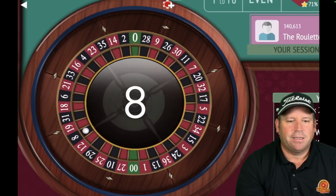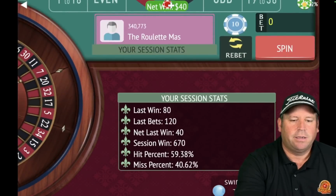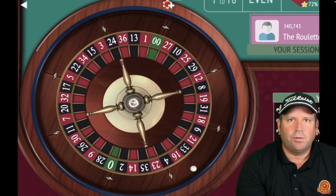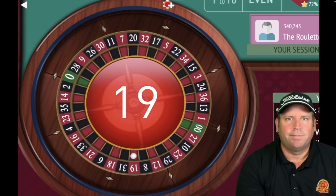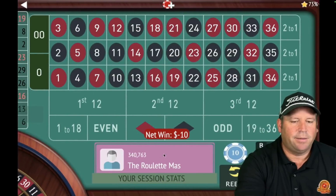And that's an 8 black. That's a win, and that's close enough to session profit. Let's go ahead and be smart and start over and spin. And we only have 15 seconds left. That is a 19 red. That's a loss, and we just ran out of time.